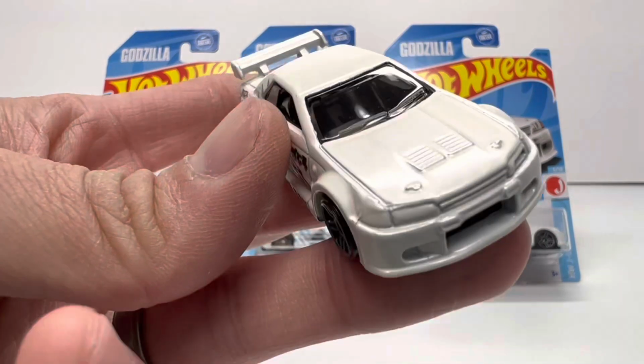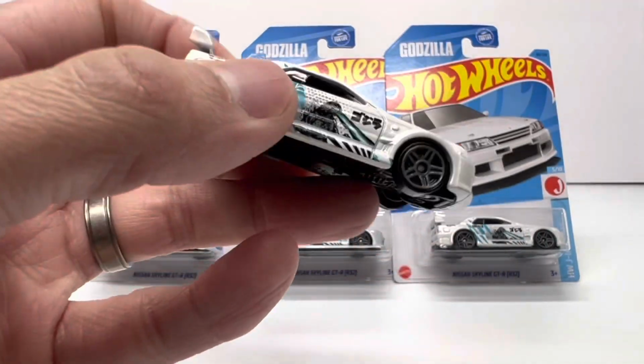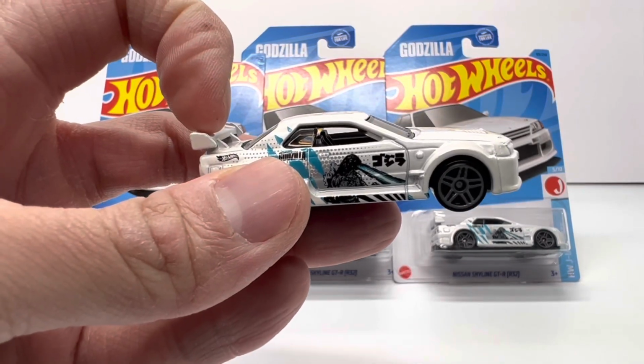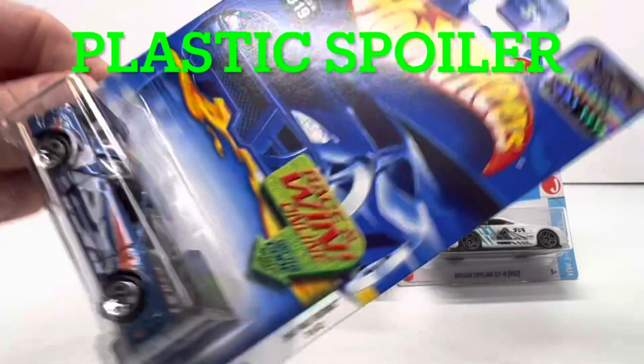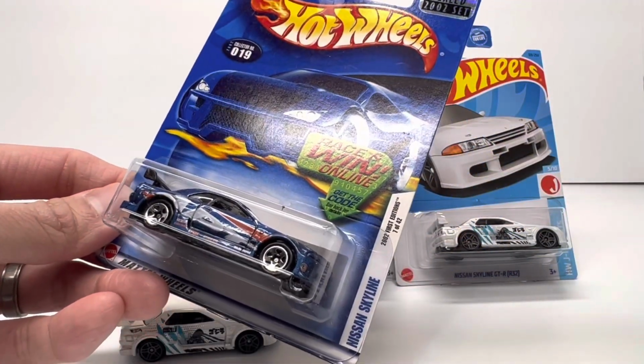But yeah, looks great. Classic Skyline cast, all the details. It does now have a casted metal spoiler, whereas in the past the original first edition, as you guys can recall, always came with this little black spoiler in the back. So there it is. That's also my first edition factory sealed that I do have in my collection.